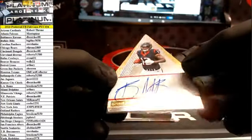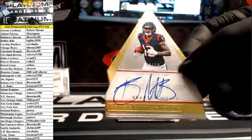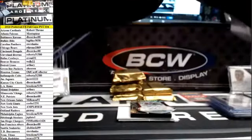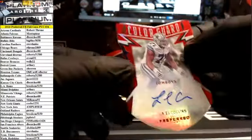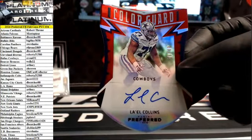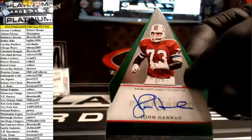1978. Braxton Miller, 4 of 10 gold for the Texans. OCC! There you go, OCC. Lael Collins to 49 for the Cowboys. For the Patriots, 5 of 5, John Hanna auto.